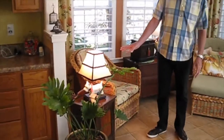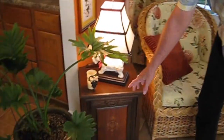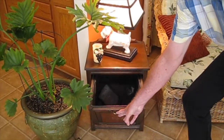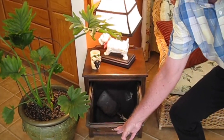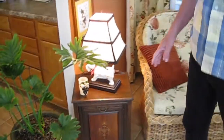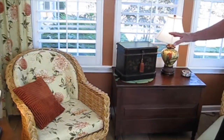We've got this first item that we're showing you here. Below the lamp is an antique table. I am going to open this up so you can see what is in here. And I believe this was for coal for the fireplace back in the day. We're going to pan around over here just a little bit, if you will.